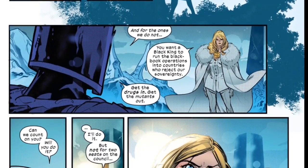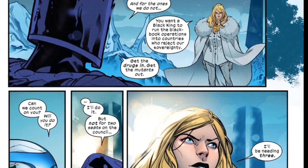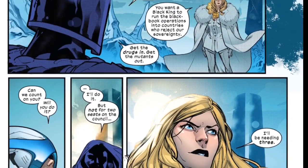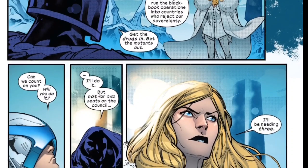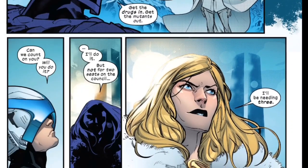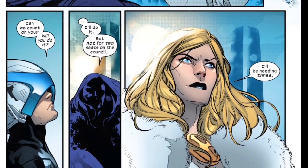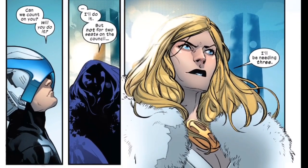And that's where Sebastian Shaw comes in, because who knows the black market better than the Black King? So they also tell her about a council that's being formed on Krakoa, which is going to be a quiet council, some of the best storytelling ever. And she gets 2 seats. And she's like, if I got to bring back Sebastian Shaw, then I'm going to need 3.